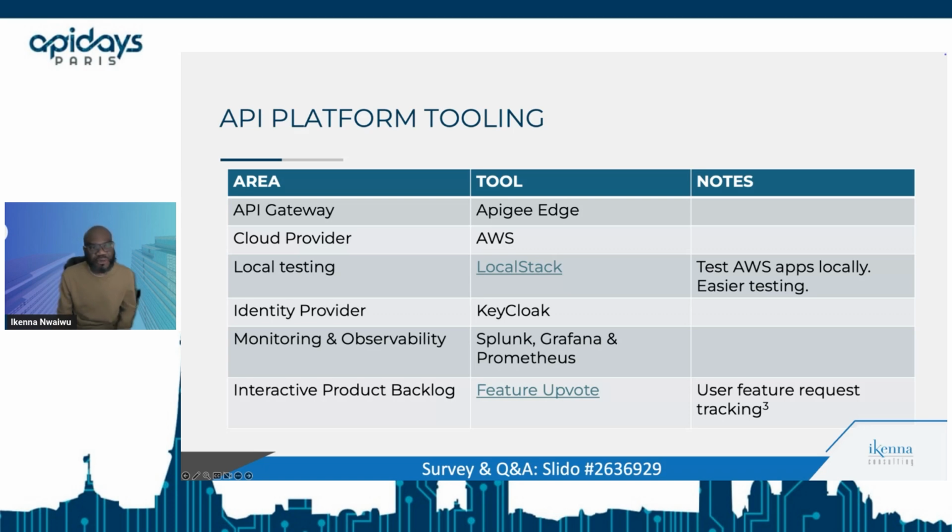They also used Keycloak as the identity provider. They had several monitoring and observability tools, Splunk, Grafana, Prometheus, and so on. And they used Feature Upvote as their interactive product backlog, where they could get customer input on their product backlog for their API platform, features for their API platform.